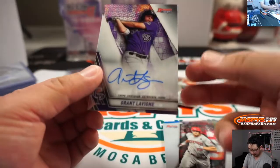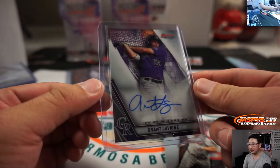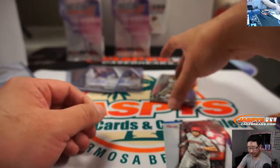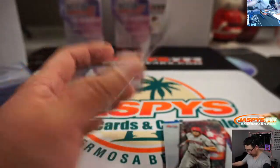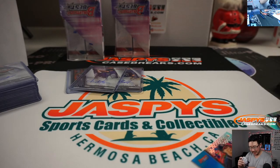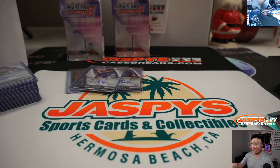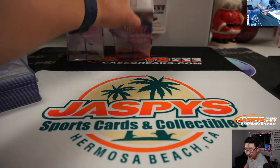There's Grant Lavigne. Another Rockies card for Sean. There's Wander Franco, die cut. I think Keston Hiura was the first round pick for UC Irvine ever. All right, next one.